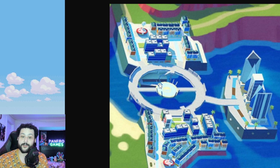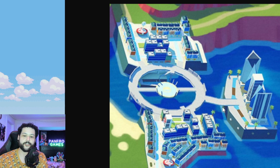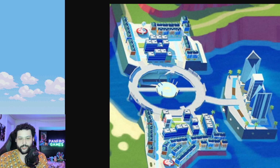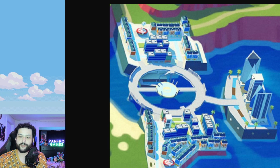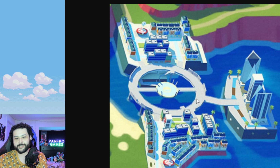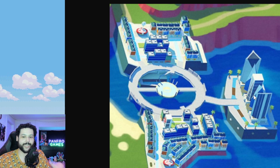This in the center could potentially be a battlefield, but I think this is going to be more of a scenic cinematic location where we could potentially have a story moment happen here. But I do think the gym is going to be on the right side. It sort of makes sense. It's one building that could be just one big skyscraper of a gym.